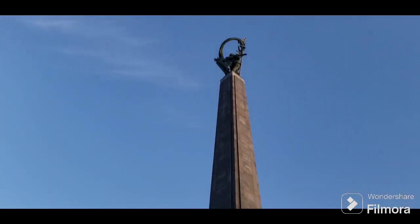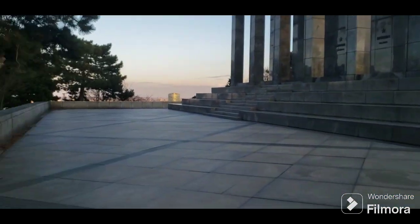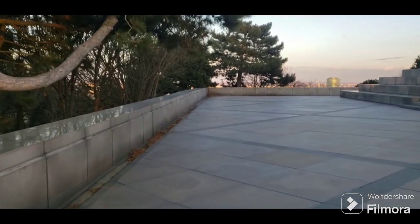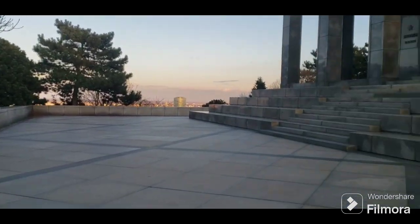So here is the Slavin Memorial Monument. Then I walked around it.